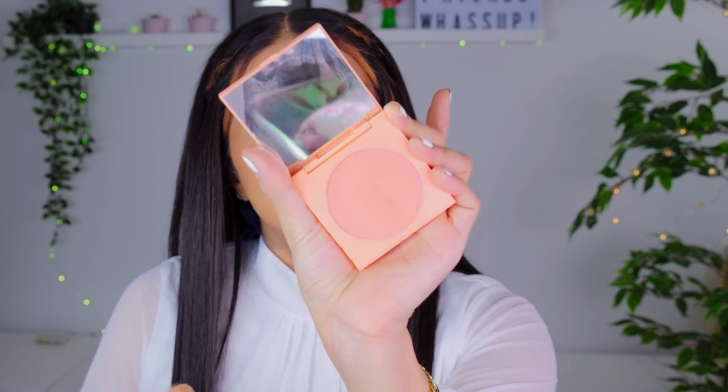Okay, so I'm gonna use the Colourpop Fresh and Peachy blush, but I think you guys are getting what I'm saying, right? The show is cool, but I don't think I would watch another season of it.